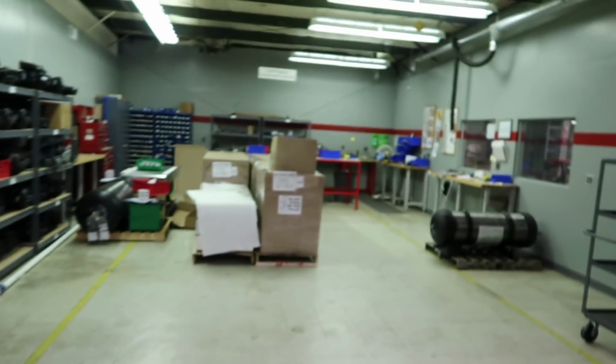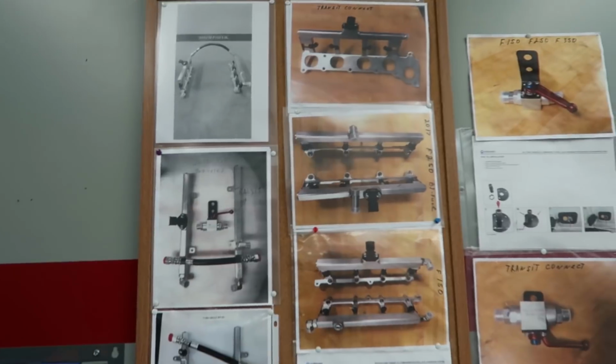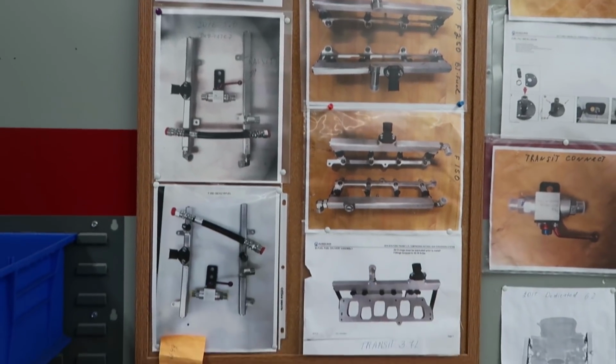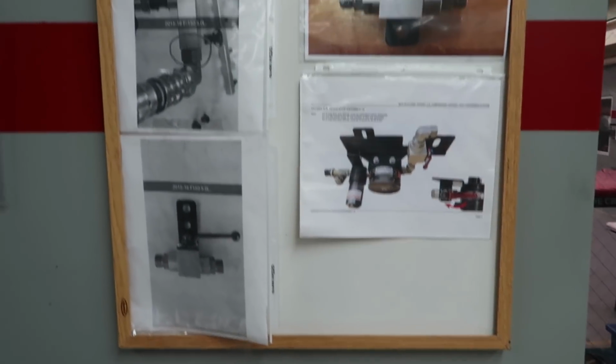In this area, you have your low pressure cylinder assembly. Let me show you what I mean by that. Low pressure consists of fuels. So all different fuels they assemble here, and regulator assemblies also. You can see they got work orders right here.